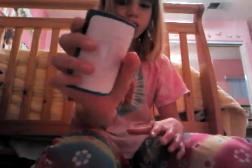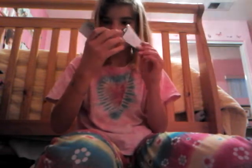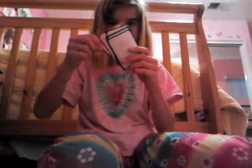And then these are the little sticker sheets. I keep these because I really like them. One second, I'm gonna fix these up a little bit. I'll fix them after the video. So these are my sticker sheets.